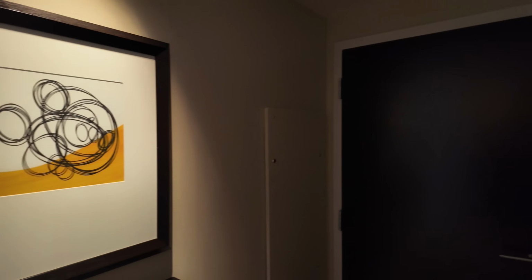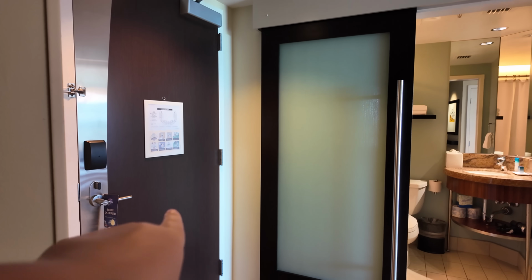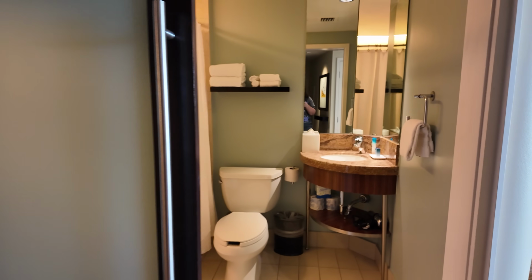Walk in. To the right, there's a door that I believe connects to a different room. And we have a little closet with a laundry basket. Anything else in there? An iron? That looks like it. Continuing around, again, the door's right there. We have a bathroom here.